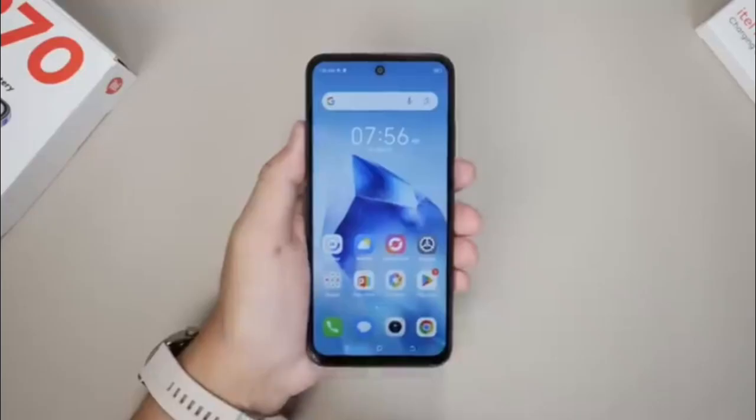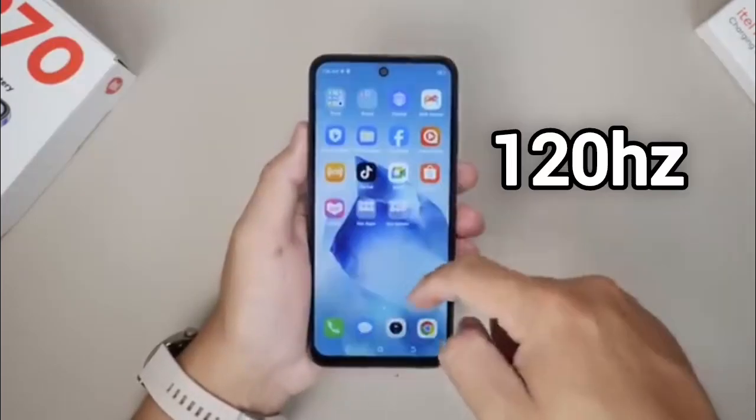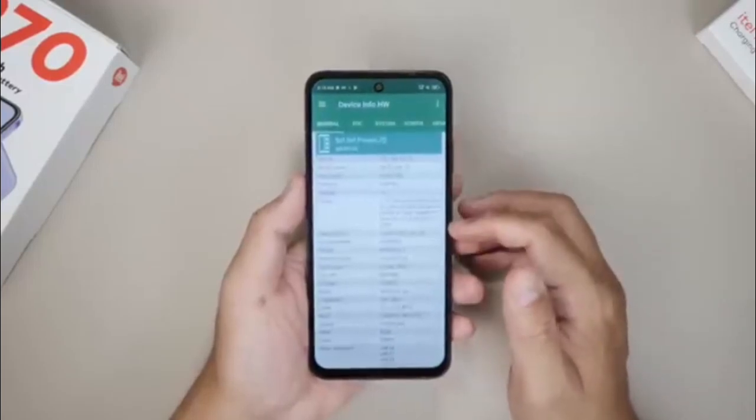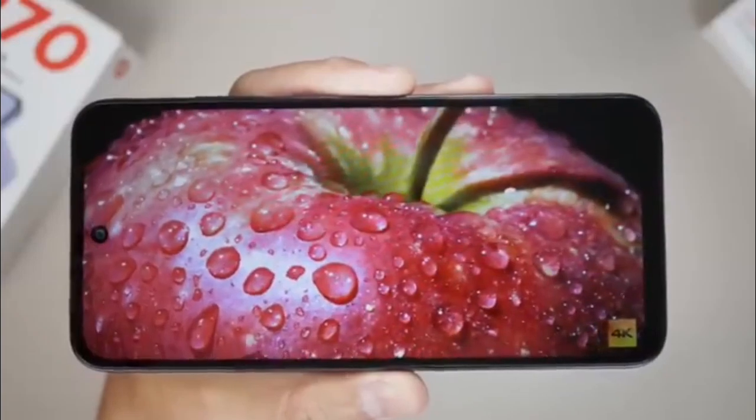Then we turn to display. How good is it? Well, this phone comes with a 6.67 inch 720p IPS panel with a 120Hz refresh rate. Now, there's something which this display has that other phones at a similar price point don't. This phone is pretty sharp with HD resolution.